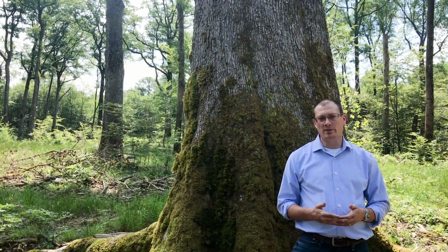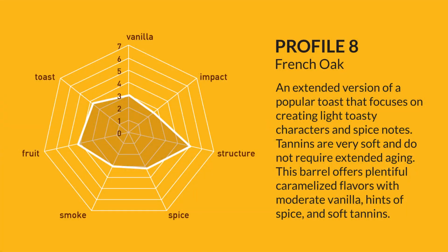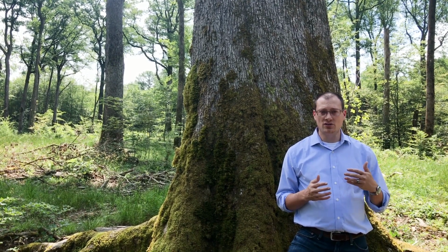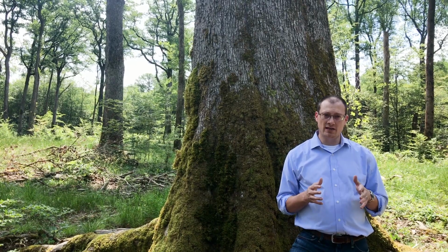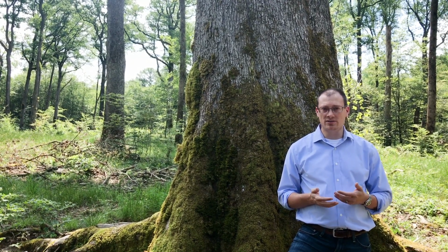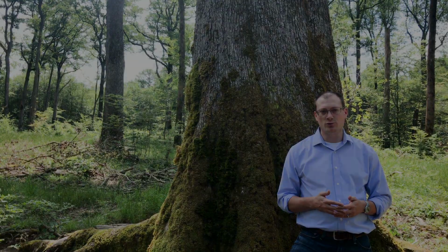My favorite World Cooperage barrel is the Profile 8, which I use in several different of the Cabernets I make. I find the barrel to really soften up the tannins. I think it's a lower impact barrel with more tannin available, so it really gives it a rounded character with lots of vanilla and mocha qualities, and I think it's my favorite World Cooperage barrel.